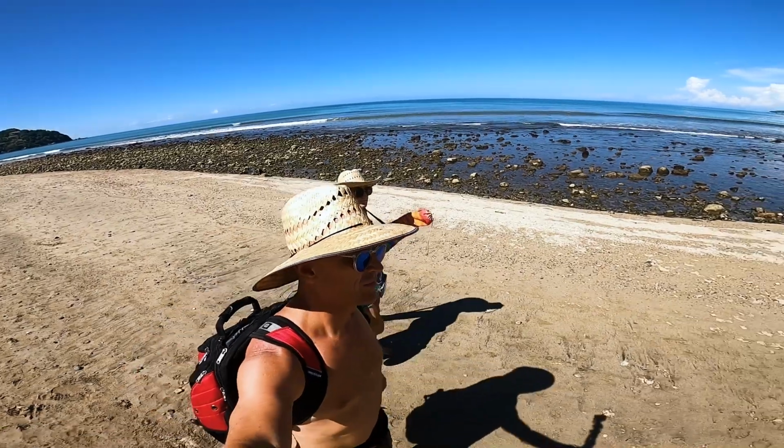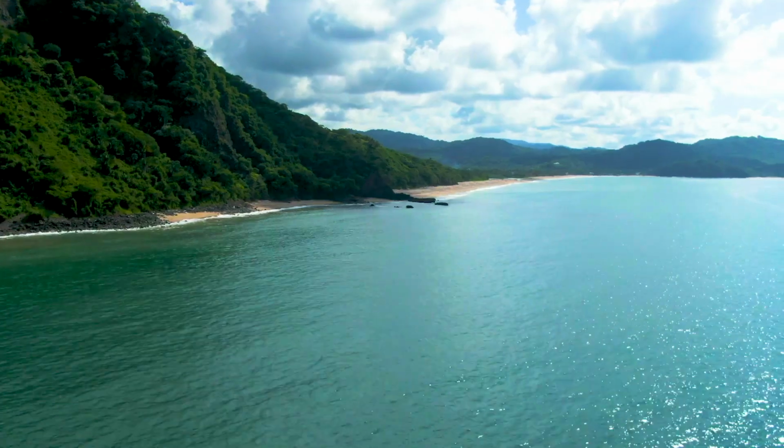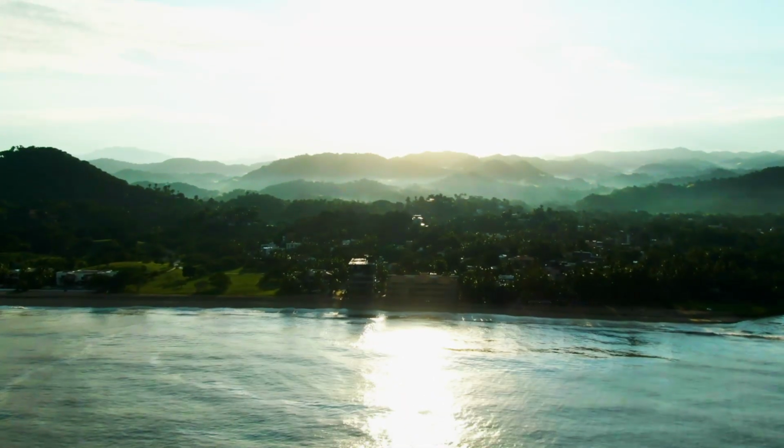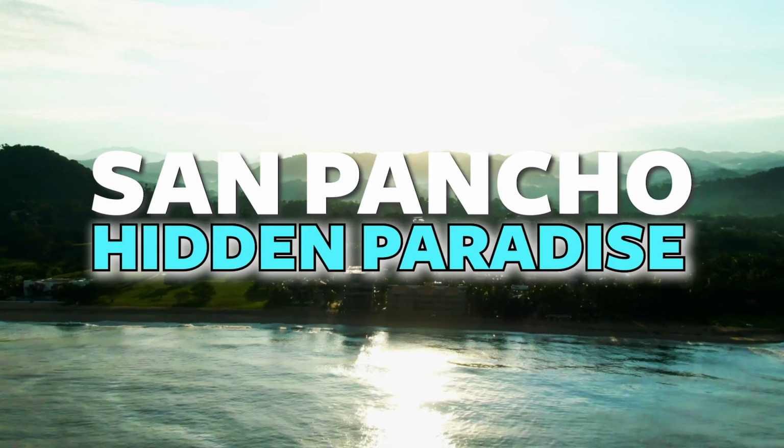Join us as we explore the beautiful Riviera Nayarit, 200 miles of pristine coastline. And the first stop on our adventure is San Pancho, hidden paradise.